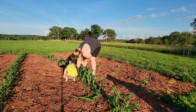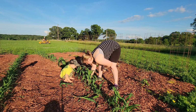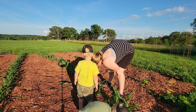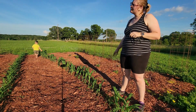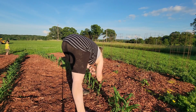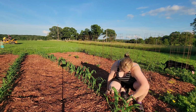So I am just thinning out some of my corn stalks. We double planted these just to be sure that they germinated properly. We do this every year, so I'm thinning them out. I probably should have gotten to it sooner, but I didn't because it was raining. So we're just making a pile over on the side to be put in the compost, and then my husband mowed over it. It's fine.